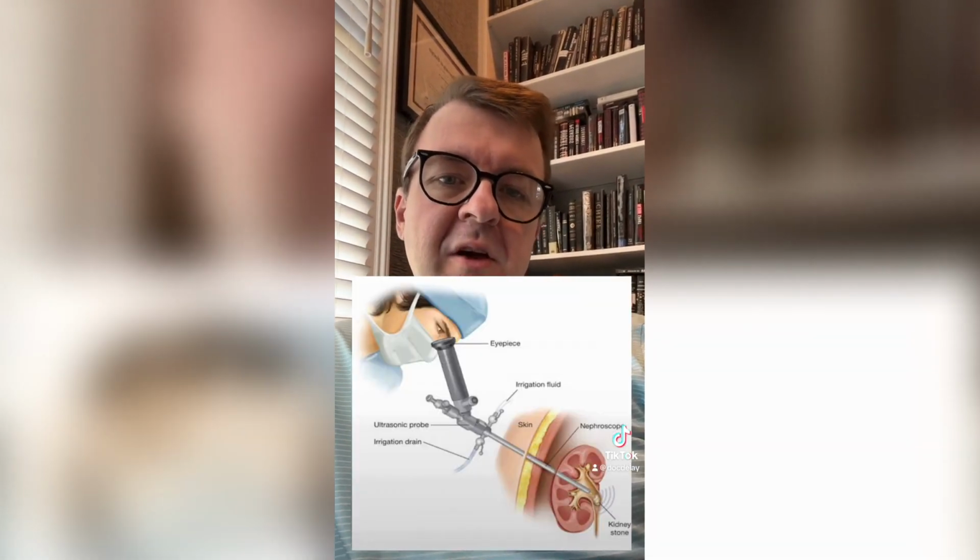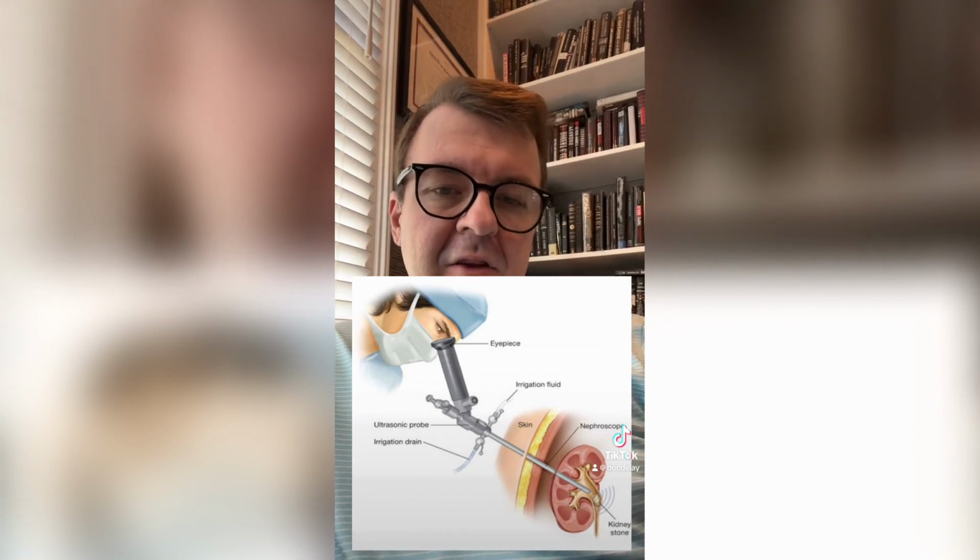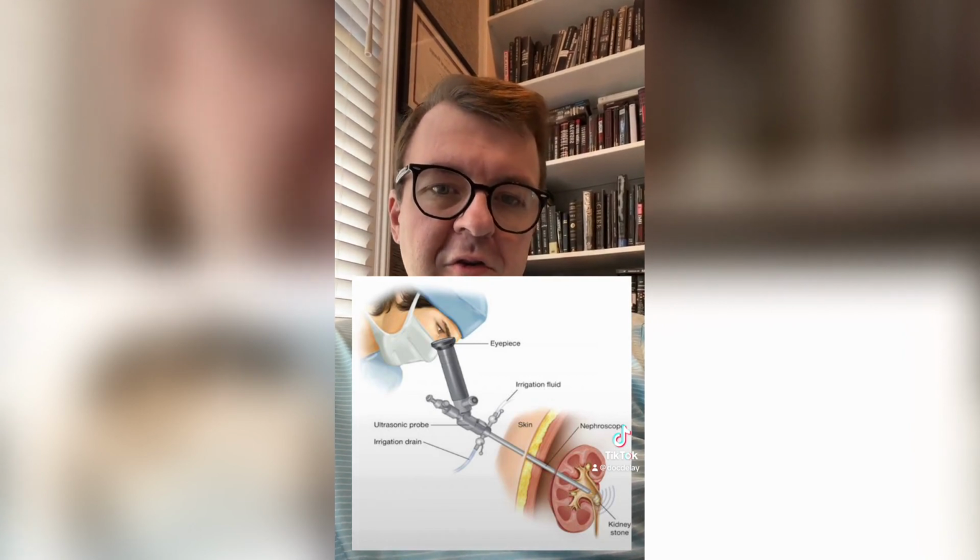The final way would be lithotripsy using a pneumatic or ultrasound-based lithotripter. This is done when we do something called a percutaneous nephrolithotomy, where we go through the back, and this is done to break up much larger stones.